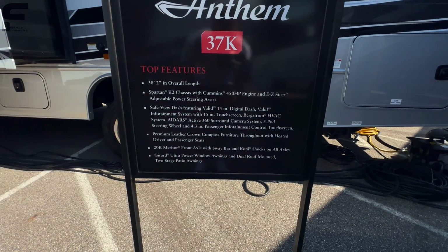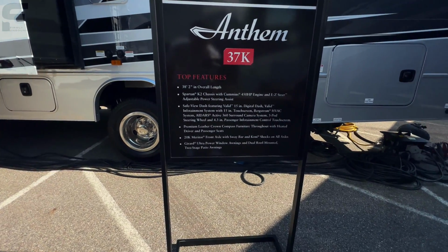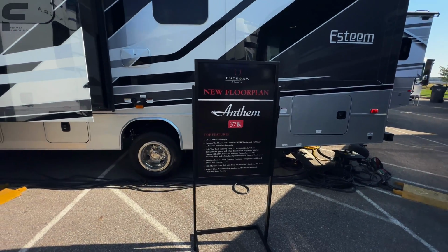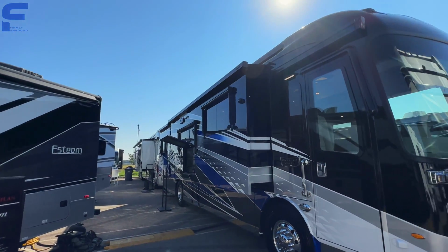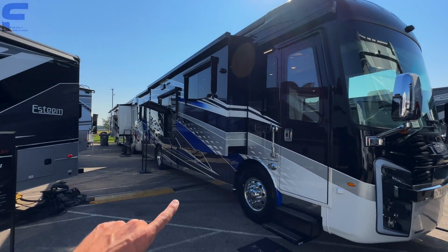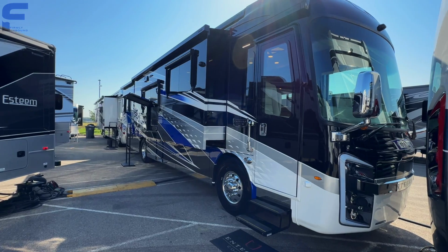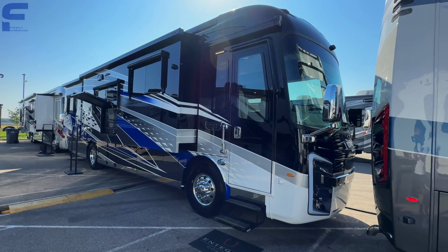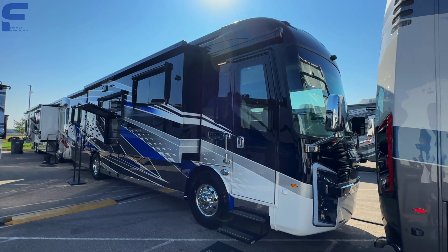Premium leather crown compass furniture throughout with heated driver and passenger seats. 20K Meteor front axle with sway bar and Koni shocks on all axles. And you have the Girard ultra power window awnings and dual roof mounted 2-stage patio awnings. So your awnings actually come off the roof there and they're really cool. There's a remote down here that will control them. Plus you have your awnings over the windows as well. So it's just a really packed full luxury motorhome. Love that it comes in under 40 feet. I know not everybody wants a 44-foot diesel pusher motorhome, so this is a great option.